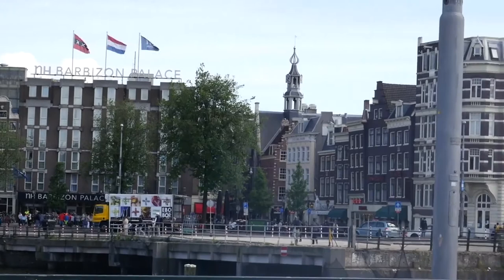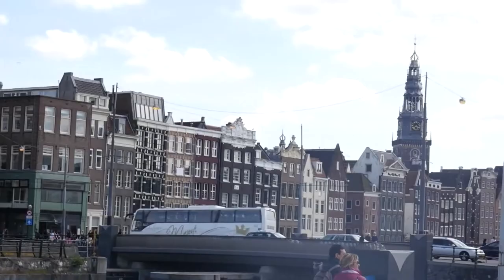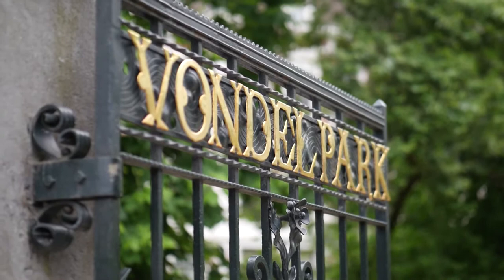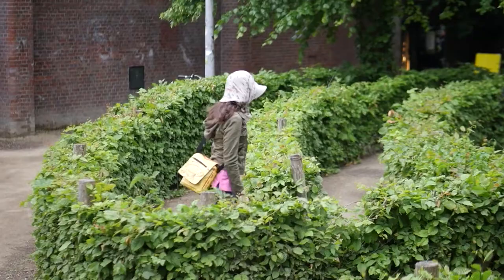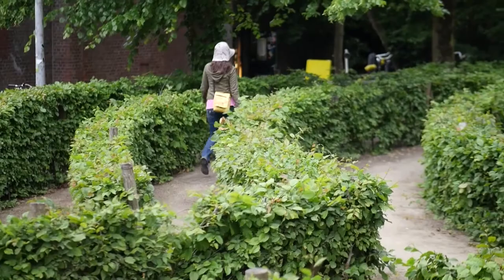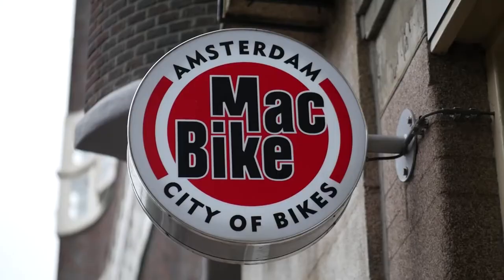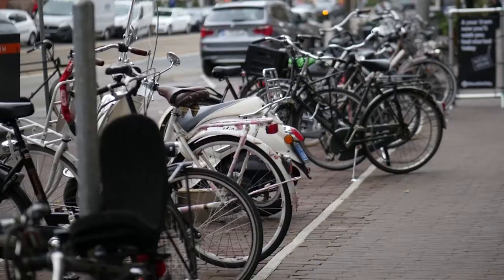I just can't get enough of this architecture. More on that later. But let's start at Vondelpark, where Tara got a little lost. On purpose. In a city with so much to see, luckily there are many ways to get around. Mostly, it seems, by bicycle.